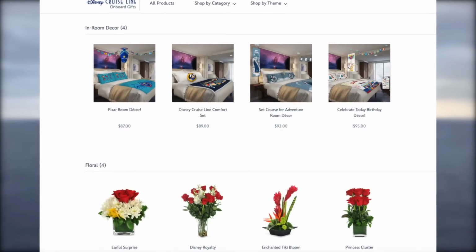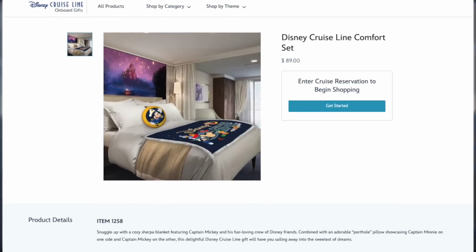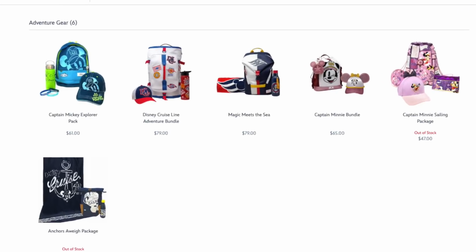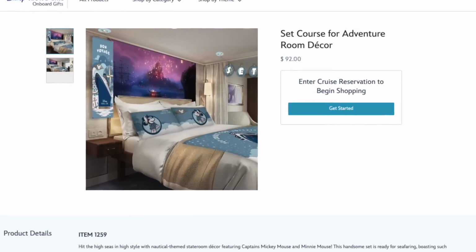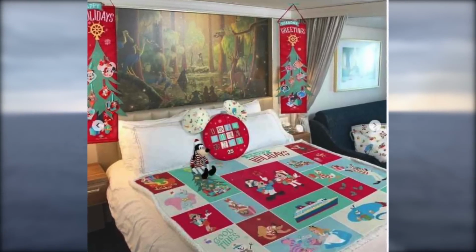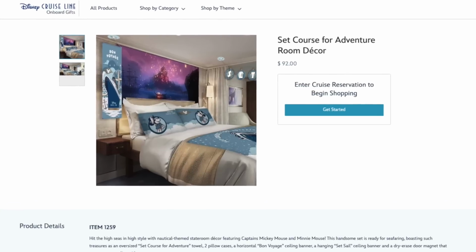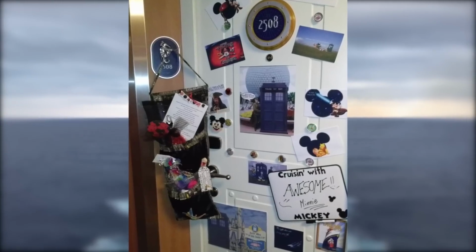Right now they have these sets available. This Disney Cruise Line comfort set is $89. It comes with a cozy Sherpa blanket, which that's what they all are, Sherpa blankets, with a cute little porthole pillowcase. And this set, Set Course for Adventure room decor, $92. They've got multiple items in this package. This reminds me of the Christmas packages because sometimes they will have quite a few things in it like this does as well. This one has a towel, pillowcases, Bon Voyage and Set Sail ceiling banners, and a dry erase door magnet, which is just fun to have on your door.